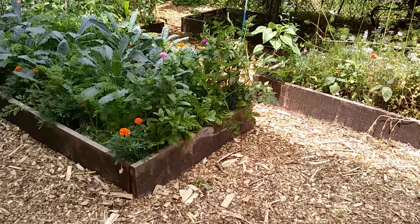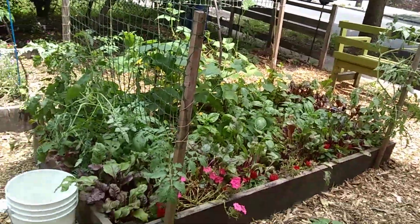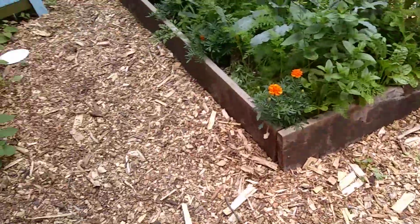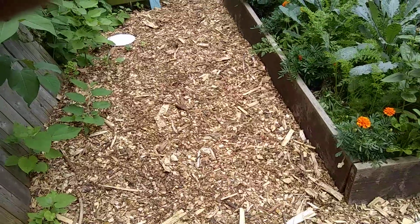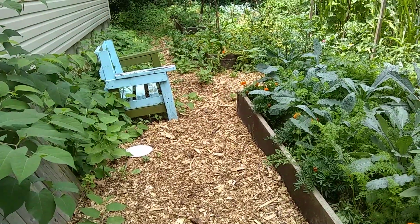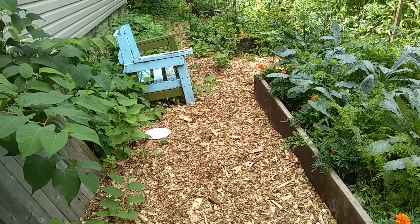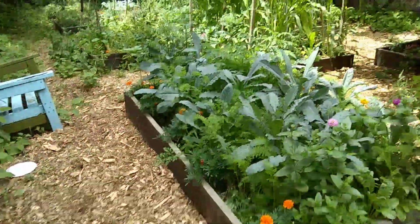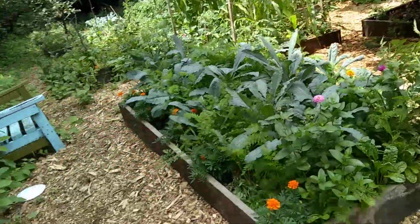So today I'm at my Eddie's garden, community garden. For some reason I haven't been making any footage out here, but a lot of things have been happening. I had some mulch shipped in, and so I guess my son and I and a couple of neighbors and one guy that I had to pay, we put down the mulch in all the paths.